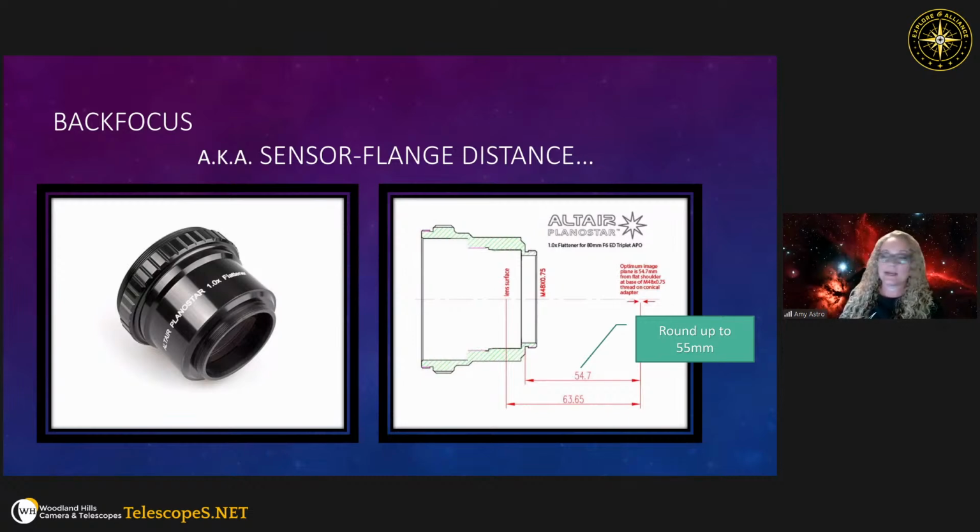But we can't put a set of calipers right here. It's a little bit too, you just can't do it. So the easiest way to do is to go with the flange that's on the field flattener. And we measure that to our camera sensor, and we're looking at approximately 54.7. Now, this is the distance that the manufacturer gave us, and this is the distance we need to accomplish for everything from the field flattener through the spacers, through the off-axis guider if you use one, and the filter wheels, filter holders, and all that, all the way down to the camera, and everything needs to add up to about 55 millimeters.